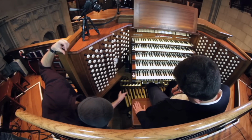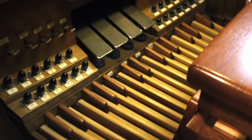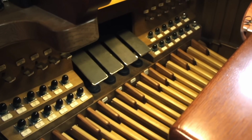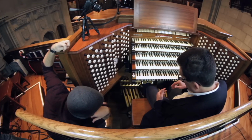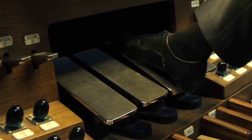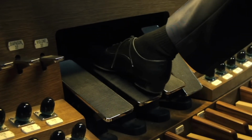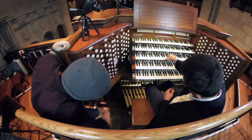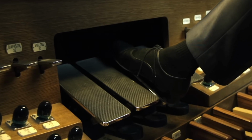What exactly do these buttons do? Oh, there's even more knobs than I thought. There are knobs for the left foot, for the right foot. And you just have the muscle memory to... You just learn where all these things are. And then these control shades inside the organ that allow it to get louder or softer. So when they're closed, it's soft, and I open it.